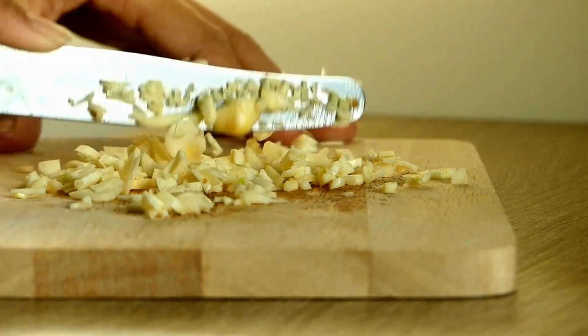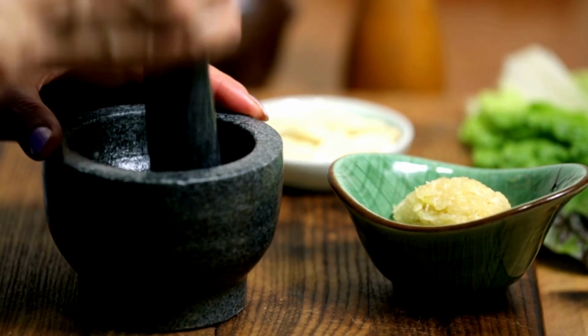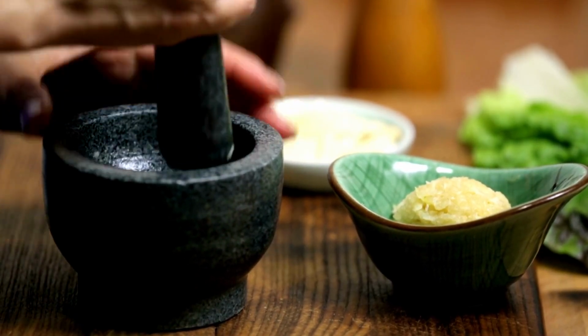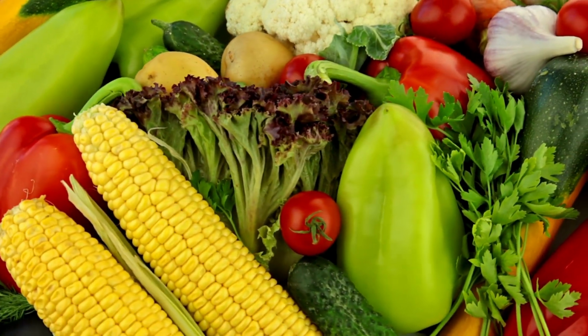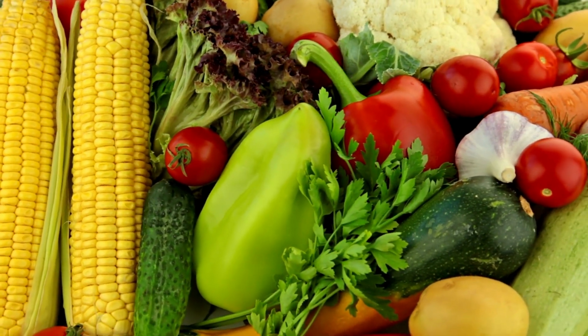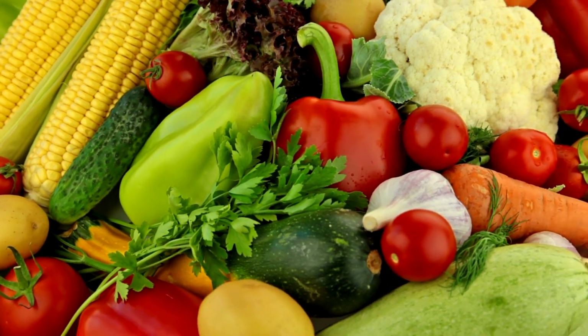As with any food or supplement, it is important to consume garlic in moderation and to listen to your body's individual needs and reactions. By incorporating garlic into a balanced and varied diet, individuals with diabetes may be able to enjoy its many potential health benefits while also managing their blood sugar levels.